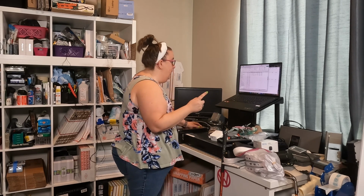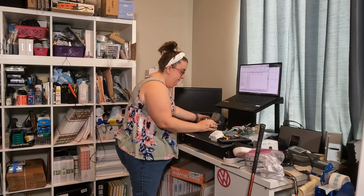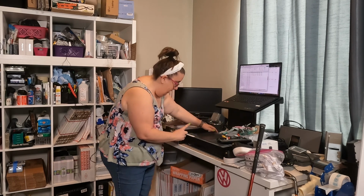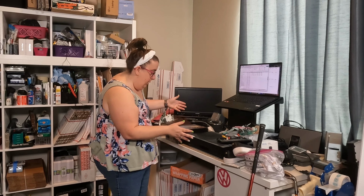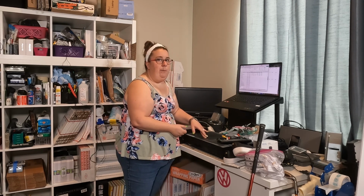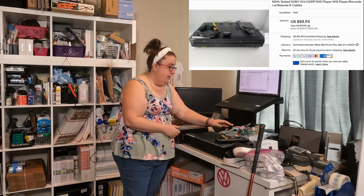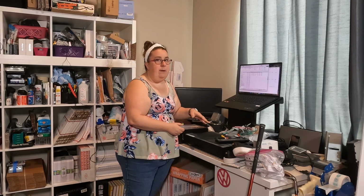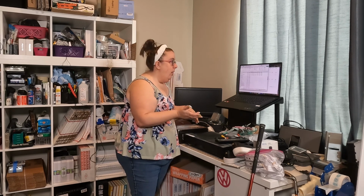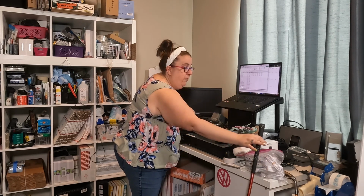All right, then we've got combo player here. It is a Sony combo player. I don't think it's a recorder. I've had it for a while, so it went on one of the bigger sales for $55. But it had the remote. It's got the cables. Anytime you've got the whole package, definitely grab it. Fully tested, $55.